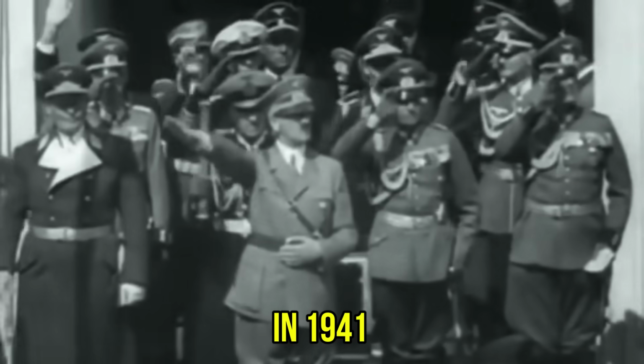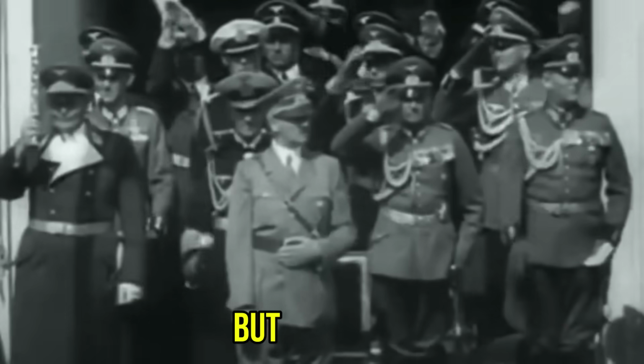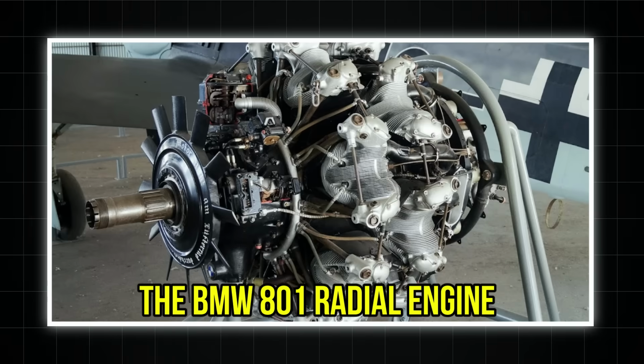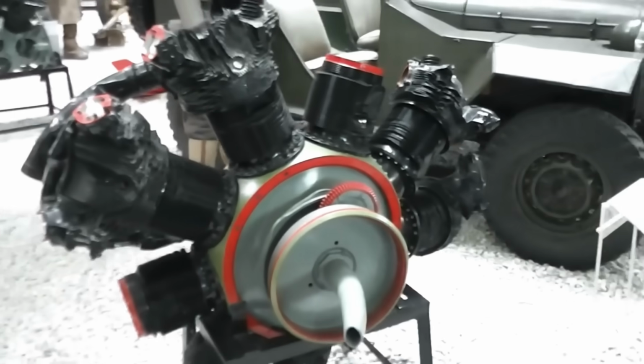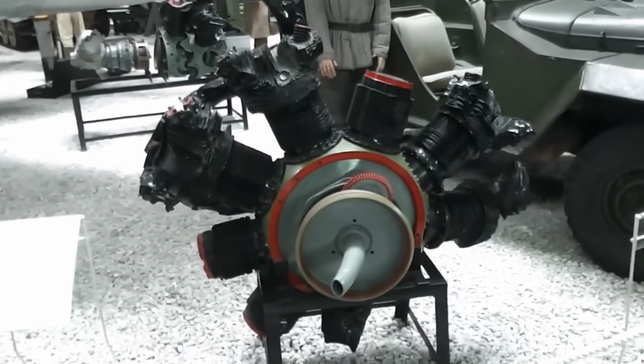In 1941, German pilots called it the heart of the butcher bird. The BMW 801 radial engine powered the Luftwaffe's deadliest fighter, but it was dying from the inside out. What dark secret nearly destroyed Germany's most crucial wartime engine?